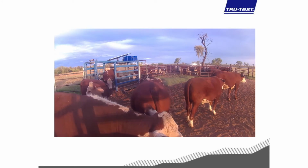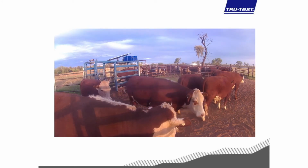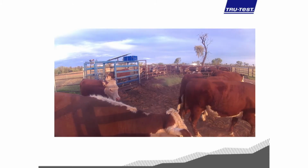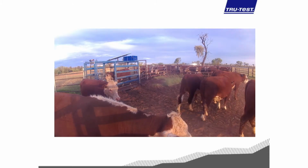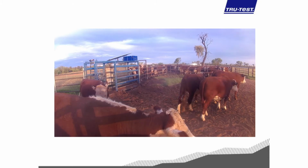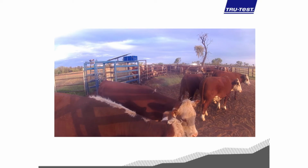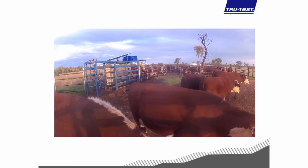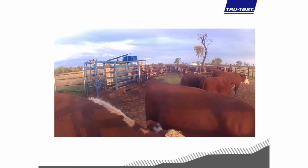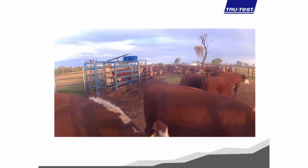A large part of our research over the first 5 years was purely around animal behaviour. We weren't even really focused that heavily on the tech at that stage. We were purely focused on how to build a system that is not onerous for producers to train cattle and acclimate cattle to, and therefore not be a barrier to entry. There are a couple of things we've really focused on that have driven the system.